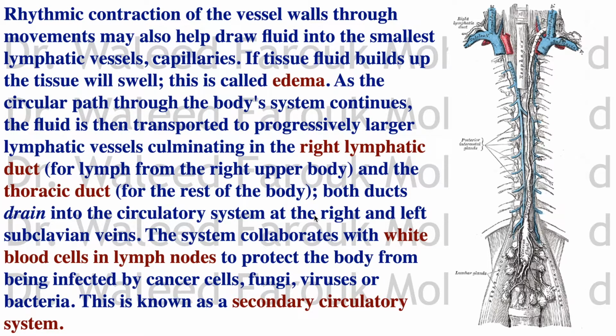Rhythmic contraction of the vessel walls through movements may also help draw fluid into the smallest lymphatic vessels, the capillaries. If this didn't happen, fluid would build up in the interstitial space, and this is called edema.